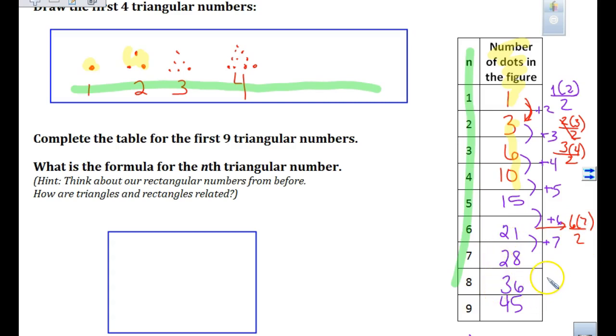Please try it for the 8th and 9th one to see that my pattern works. So you're going to write to the side, 8 times 9 divided by 2. Does it give you 36? 9 times 10 divided by 2. Does it give us 45?